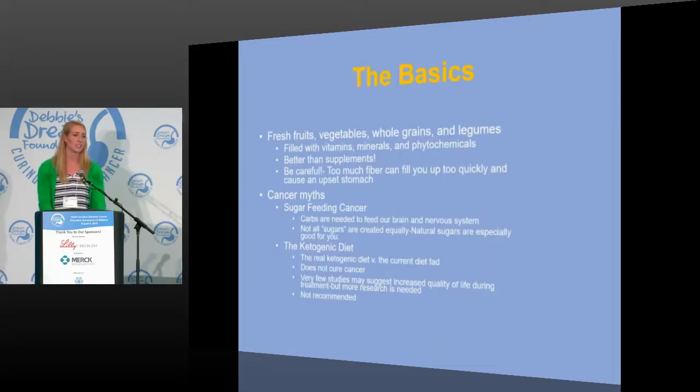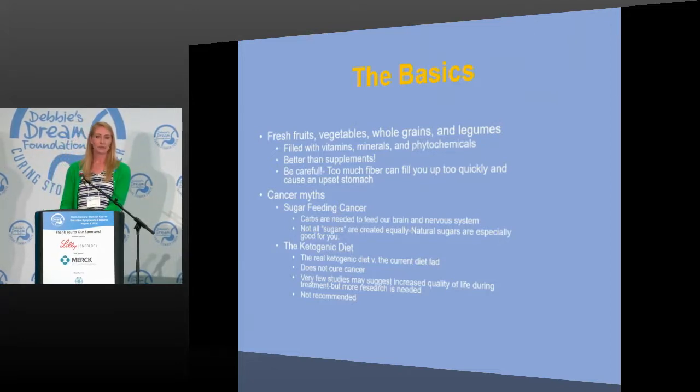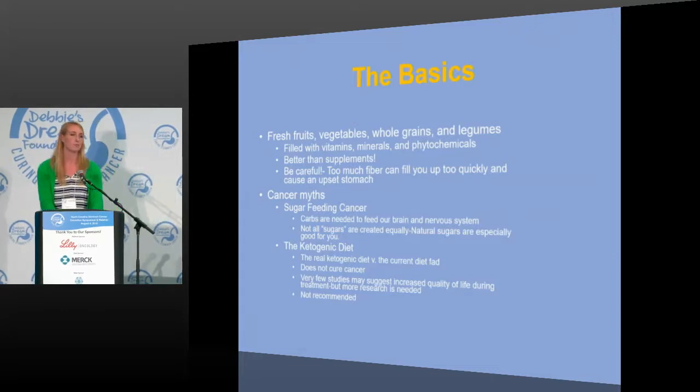with the basics of healthy eating during cancer, preventative-wise, whether you're in remission or even through treatment, what's the best for you. Studies have found fresh fruits and vegetables, whole grains, and legumes. Legumes are anything that are beans, lentils, chickpeas, anything in that area. They're filled with thousands and thousands of vitamins and minerals and phytonutrients that we don't understand exactly how they work, but for some reason they help to fight off cancer.